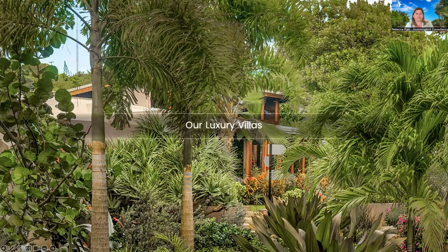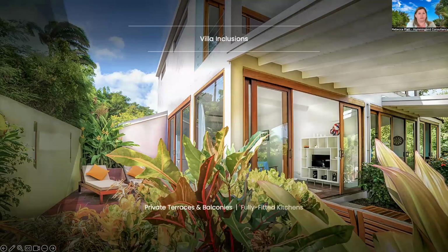So let's move on to the villas themselves. So as I said, there are 9 villas in this beautiful property. They have 2 one-story garden villas, 2 two-story loft villas, 4 cliffside and 1 3-bedroom. And we're going to start off with what all the villas include.